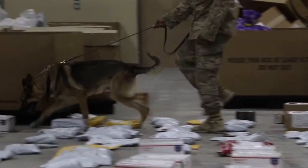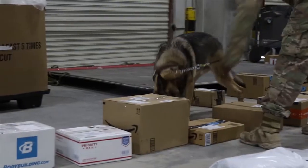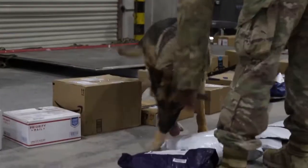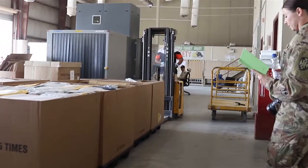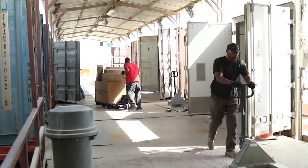Next, after the pallets and boxes have been processed, one APO is chosen at random to be inspected by a military working dog. The dog sniffs each box separately and is trained to find a variety of contraband and chemicals. Finally, once all pallets and boxes are inspected, everything is loaded up and shipped across Kuwait.